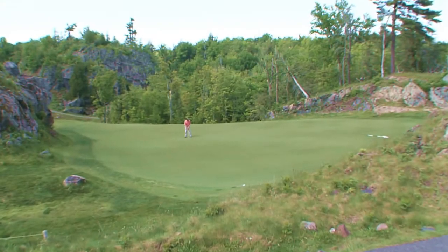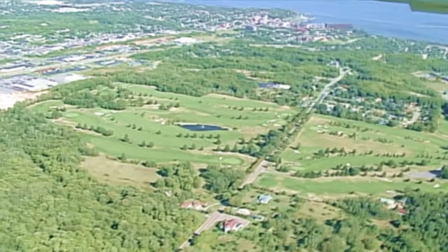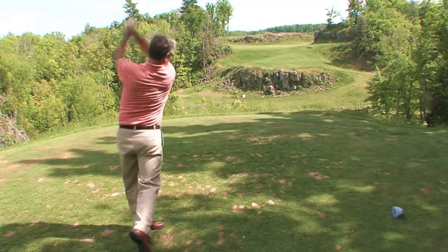Today we're at Marquette Golf Club, home of not one, but 2 18-hole championship golf courses. With Lake Superior in the background, this club spreads out over a piece of property that offers both wooded and mountainous settings, which makes for 2 entirely different golfing experiences between the 2 courses.